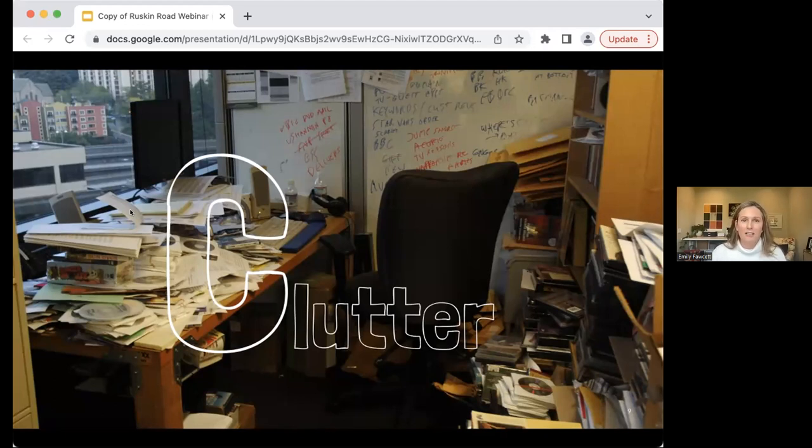So if you can throw it in the chat, how does it make you feel if you were to work in a room like this or live with a room like this in your home? I know for me, I look at this space and I feel anxious. I feel discombobulated and I can't focus. So hopefully you're adding a couple of things to the chat. Amy, if you could tell me some of them, that'd be great.